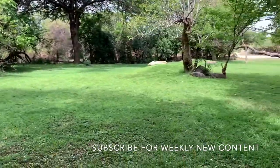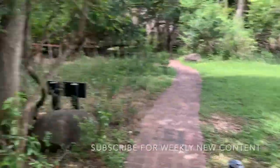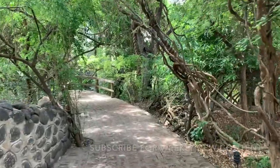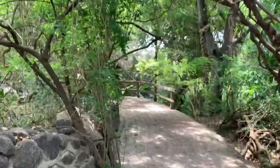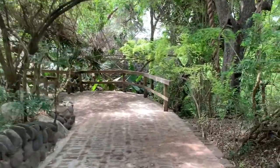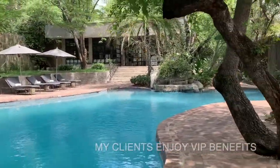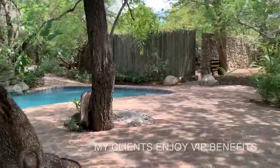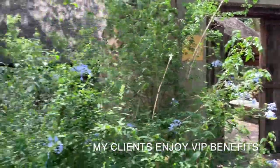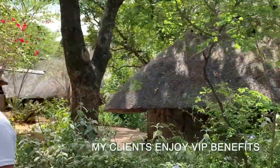We're at Londolozi Safari Camp here in Sabi Sands, which is very famous for beautiful game viewing and leopard sighting in the greater Kruger region in South Africa. Londolozi has been here for a very long time, started in the early 1900s, and used to be a hunting camp. You can see the original hunting camp that is still located in front of the dining area of the main Varty camp.